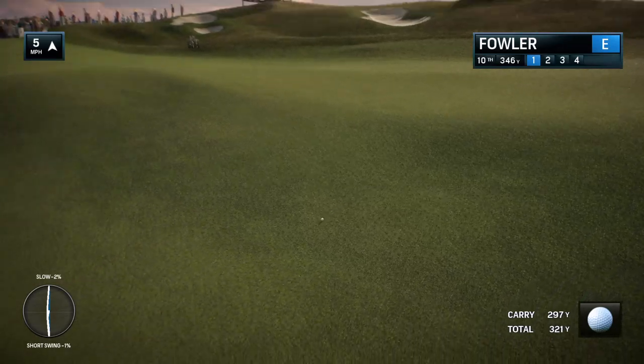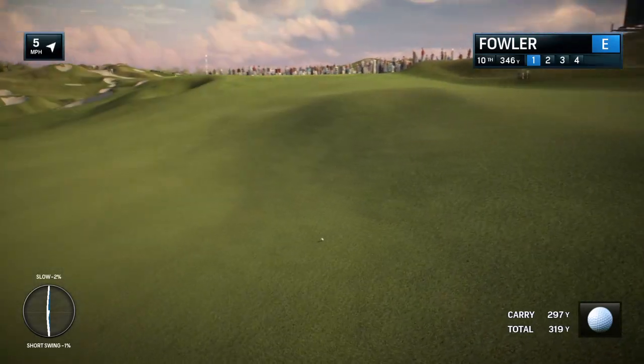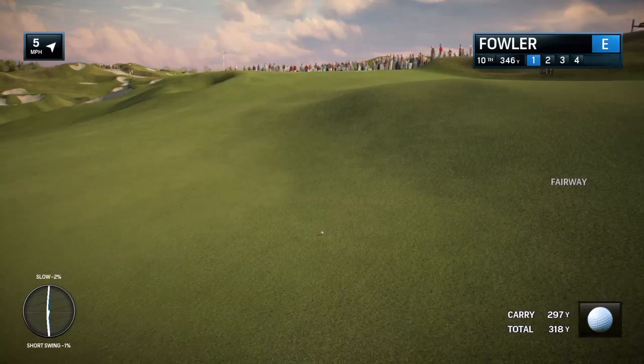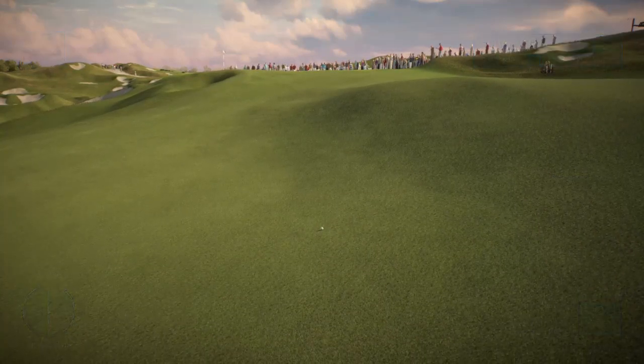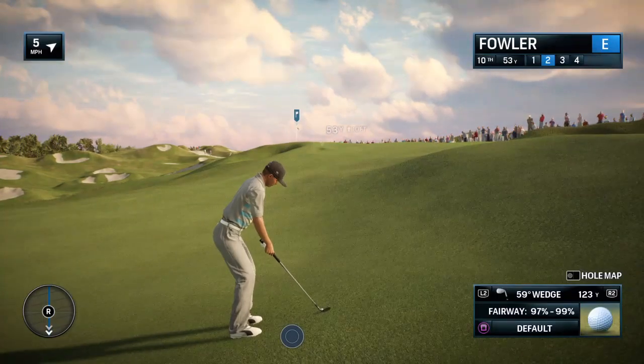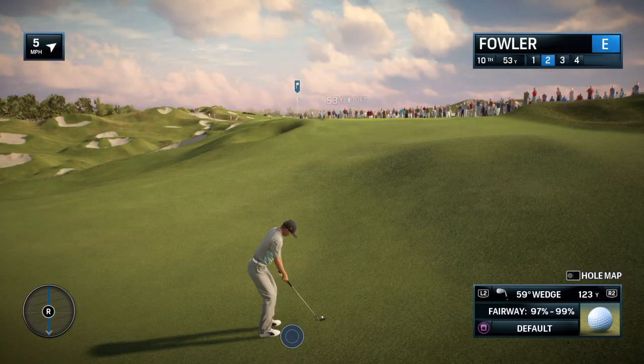Strong wind here early in the round. How do you think this is going to affect the players, Frank? Well, they've got to be clever on a club selection and the type of shot they want to hit now. Those are good numbers right there. 320 yards. Just crushed it in the fairway.